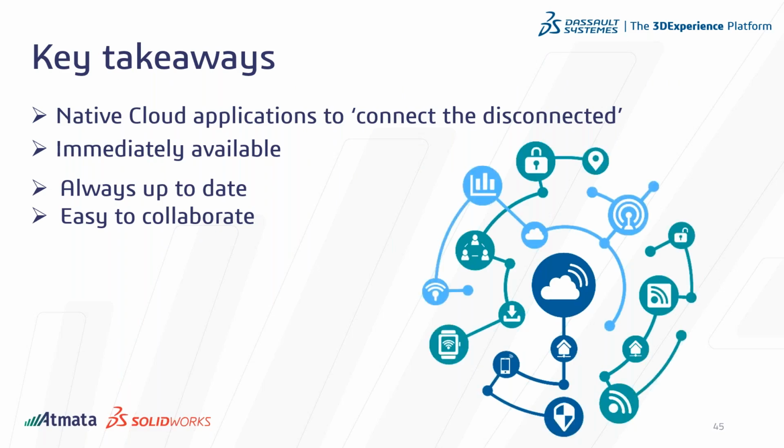So the key takeaways here are that the 3DExperience Cloud platform is a native cloud application where you will always have a link to SolidWorks. You will be working inside the graphical user interface of SolidWorks, but still you will be working in the 3DExperience also. And it's easy to collaborate between your teams, and I'm just showing you a part of the collaboration tool, but the 3DExperience platform has many other advantages when collaborating with SolidWorks itself. You can always keep your files up to date, and they are immediately available from the cloud.